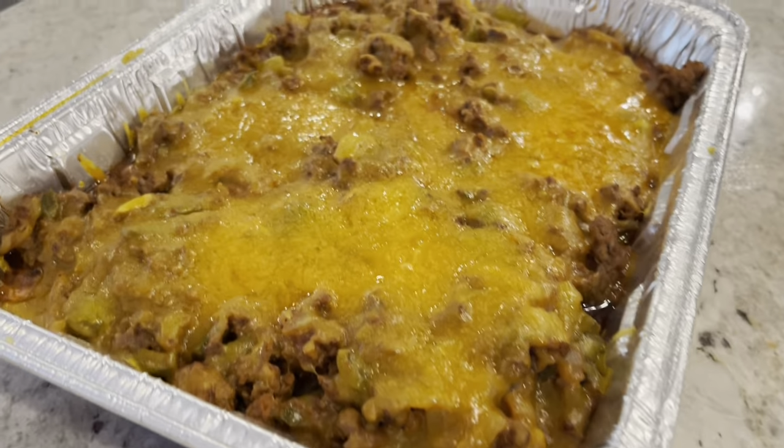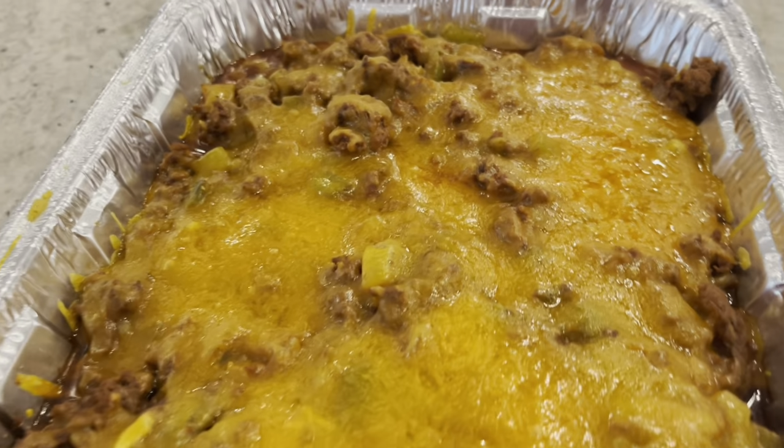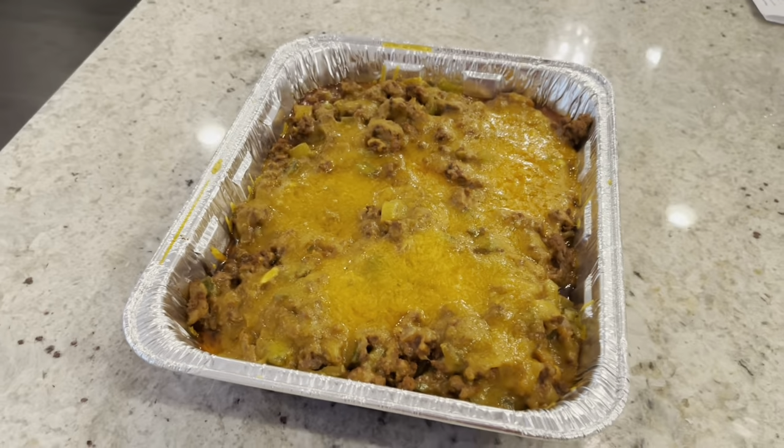You have the chili dog casserole. It looks amazing and I can't wait to eat it. All right, so I just put my chili dog casserole in the oven to melt the cheese, and now we are going to get started on the Philly cheesesteak casserole. This is one of two recipes that are left. We're almost done, you guys.